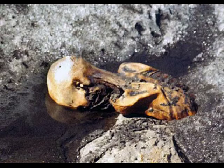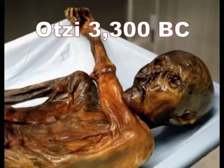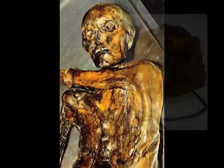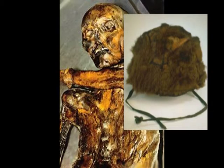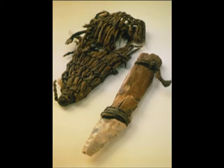On the 19th of September 1991, 2 German tourists found the mummified remains of a body sticking out of the glacier. The Iceman Otzi died violently from an arrow to the back and a blow to the head around 3300 BC. He was well equipped with warm clothing, a fur hat and a range of tools and weapons that he had used. His flint dagger is to be expected.